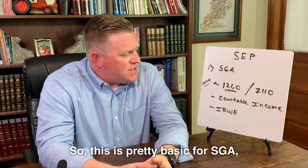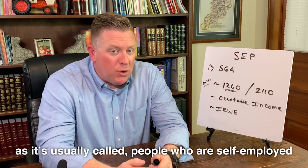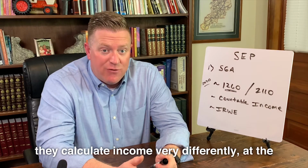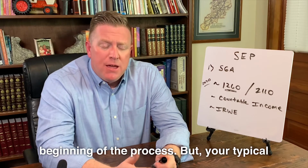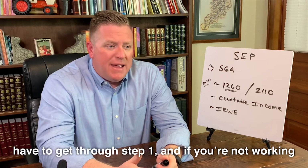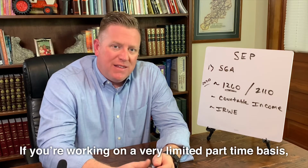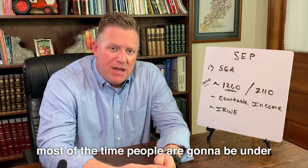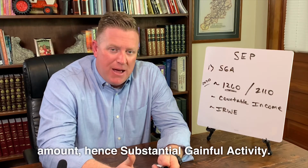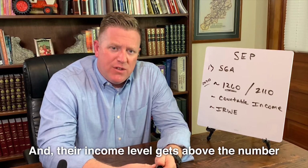So this is pretty basic for SGA, as it's usually called. People who are self-employed have a completely different set of rules. These rules do not apply to people who are self-employed. They calculate income very differently at the beginning of the process. But your typical person who is working a public job is going to have to get through step one. And if you're not working, well, it's pretty easy. Your SGA is going to be zero. If you're working on a very limited part-time basis, most of the time people are going to be under SGA as well. When you start running into trouble is when people are working a pretty substantial amount, hence substantial gainful activity, and their income level gets above the number and they get denied.